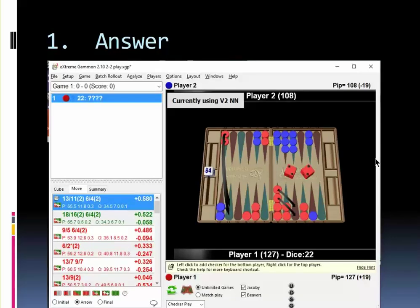After I made the 4-point, then I gave a quick look at the fifth count, and then I got rid of 18-16 just because of how far we're behind. So even though it's the second best play, that was also the second play I eliminated.